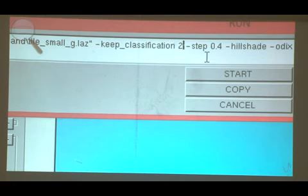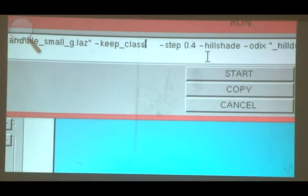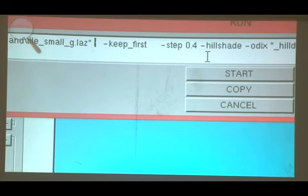So now you must be very careful that you don't mess up the command line. I delete the 2, and maybe I put some extra space. Extra spaces are okay as long as they're between commands. And I write here keep first. And this is now one word. There's no parameter, no 2, nothing. Just keep first. That is a new filter that keeps only the first return from every laser shot. And that's typically, when you have an airborne survey, the ones very up high. Except for when there's a bird, then it's the wrong one. So if you have a lot of birds, you need to first remove the birds before you create a DSM.